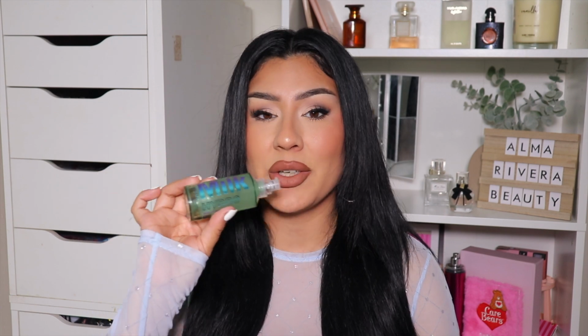This one, the OG Milk Grip Primer, this thing is so good. It grips onto your foundation. It makes it last all day, and it is known for the tackiness that it leaves. You touch your finger to your face, you get that recoil, that tackiness, the stickiness that we all know and love. And then there's this, the She Glam Primer.